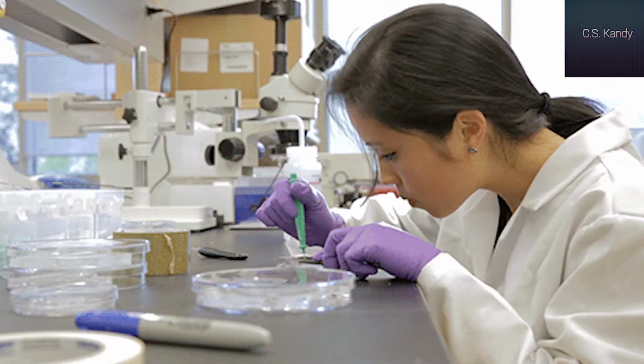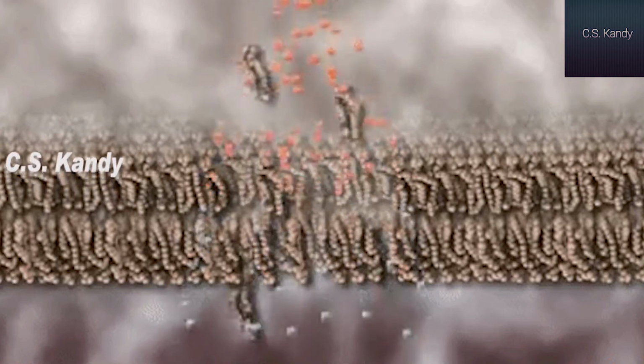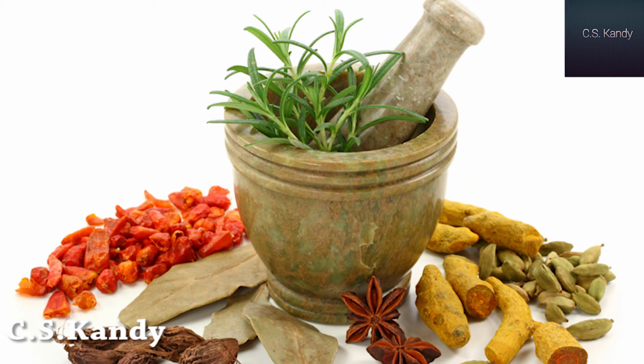Scientific studies have found evidence of medicinal properties useful for the treatment of oxidative stress. Findings also indicate its ability to inhibit certain harmful bacteria. It is also found to be rich in proteins.